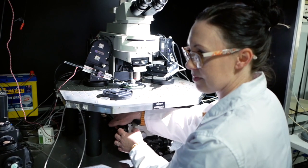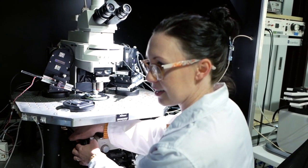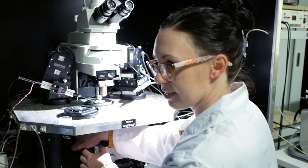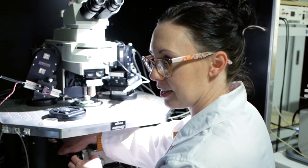Particular one method, which is called patch clamp electrophysiology, to gain access to the inside of that neuron and record the electrical signals directly from that one brain cell. So I thought that was a really cool method and wanted to learn how to do it. So here I am.